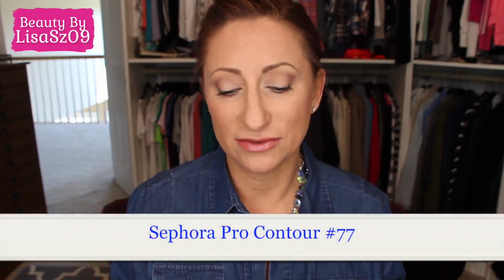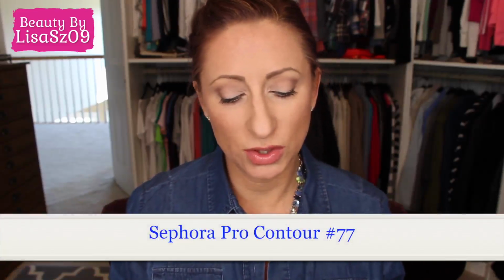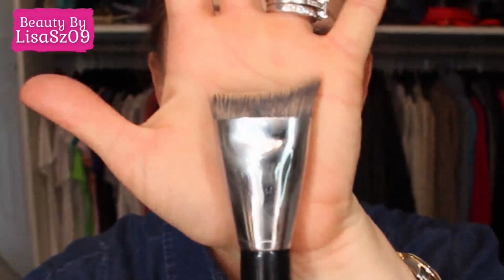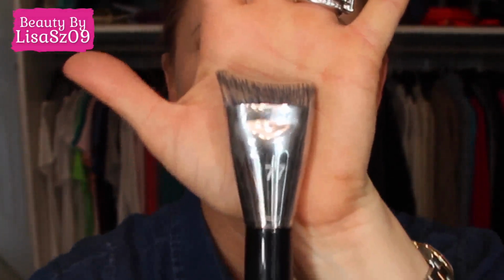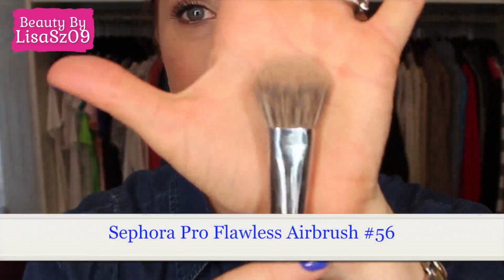3 beauty tools that I would say, if you are considering that Laura Mercier Cream Contour Kit, the Sephora Pro Contour 77. It looks crazy, but I kid you not, this brush is amazing. It is a must-have if you get that cream contour set. You just put it on that way, and then you blend it, and it's so dense and phenomenal. Another brush that I really love by Sephora, these are all the Sephora Pro brushes. The Flawless Airbrush number 56.